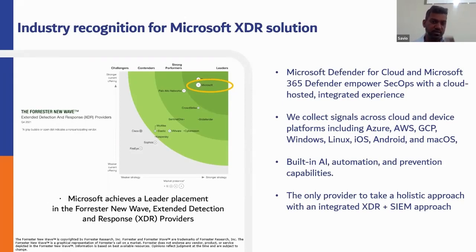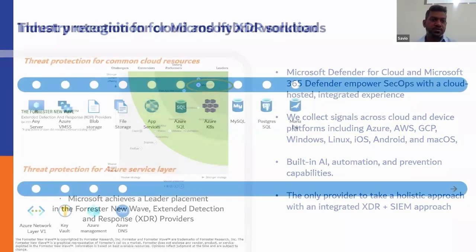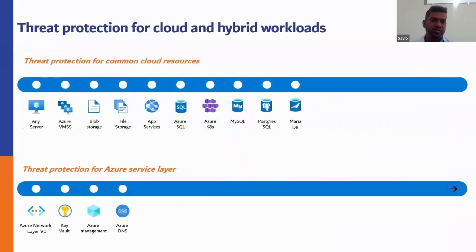So basically, the Defender for Cloud and the Defender for the M365 is empowering you and giving you that visibility into your security workspace. Threat protection for cloud and hybrid workloads. So we just spoke about this. So this is just a summary of what we just spoke, where we say that the threat protection for the most common workloads today is that you see on the screen in terms of any of the infrastructure as a service, virtual machines, PaaS services, the AKS services, and then threat protection for Azure services. That's something that we can also take care of in terms of the Defender for Cloud.